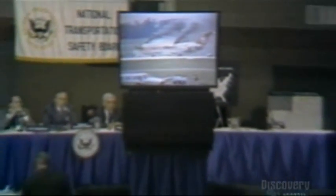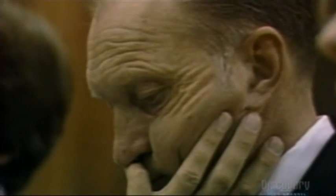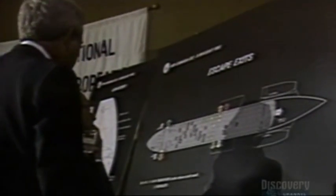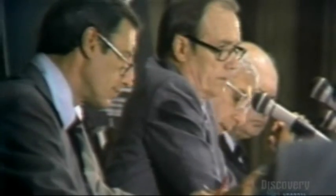NTSB investigators are unable to pinpoint the cause of the fire. But after reviewing all the information they have, they're ready to release their report. It is published a year after the accident. It's a landmark in aircraft safety, but it immediately makes for controversial headlines.